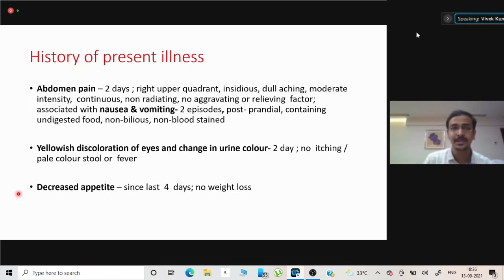History of presenting illness: the patient had abdomen pain for 2 days, which was localized in the right upper quadrant, insidious in onset, dull aching, moderate intensity, continuous, non-radiating, no aggravating or relieving factor, associated with nausea and vomiting. Patient has had 2 episodes of vomiting, postprandial, containing undigested food, non-bilious, non-blood stained, 1 day before the admission. Patient also had a yellowish discoloration of eyes and change in the color of urine.